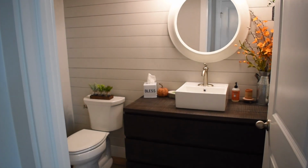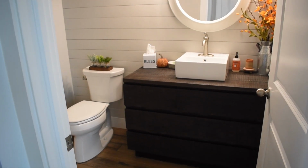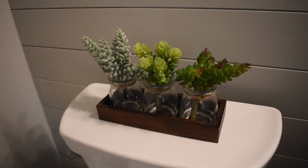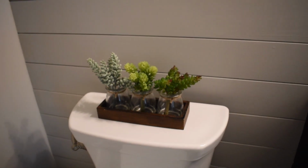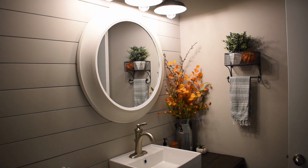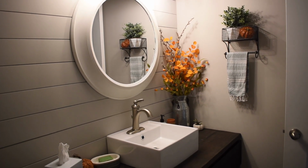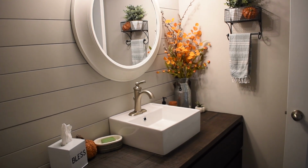This is our half bathroom downstairs. It's the main bathroom of the house that we use on a regular basis and that the guests use. On the back of the toilet, that little greenery and succulent thing is always there. And this is looking from the other side.